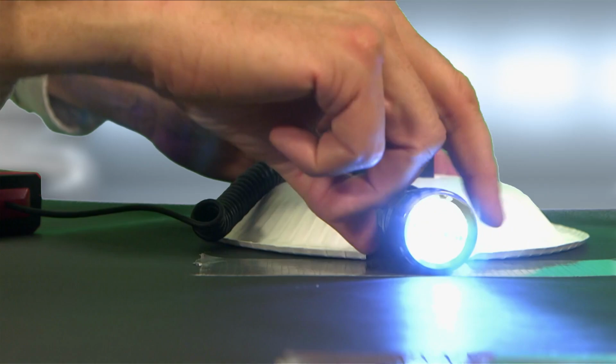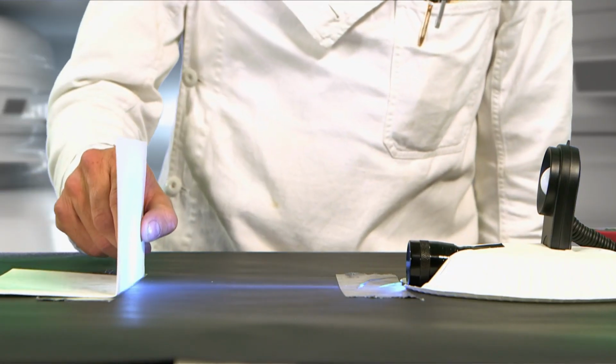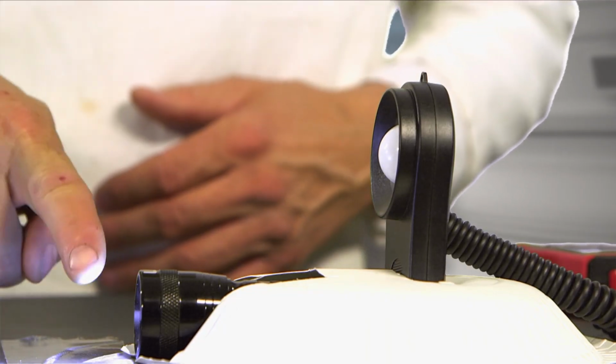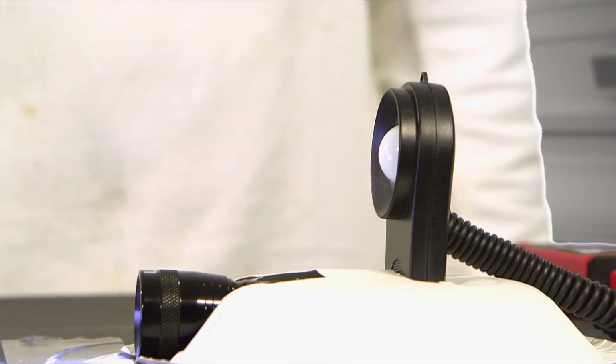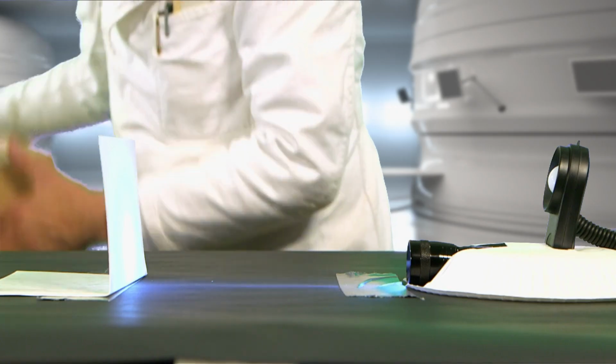The torch will provide light which will mimic radar's radio waves and will hit the card and then bounce back to the light meter, giving a strength reading. The higher the light reading, the more light has been reflected, meaning a low radar stealth rating. To create a nice dark controlled environment, we place a box over our first flat sample and measure the results.